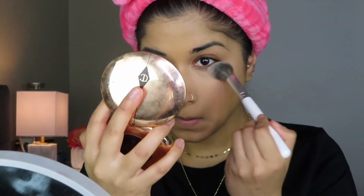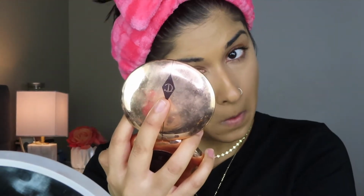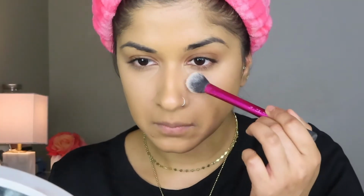To set it lightly, I'm just using the Charlotte Tilbury powder. This also isn't new, but I did recently get the other shade, so I got the shade number 2. I've always had shade number 1. That way I can use it for the rest of my face.